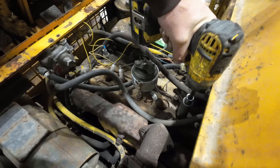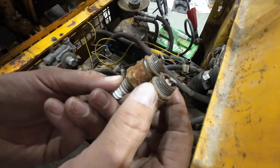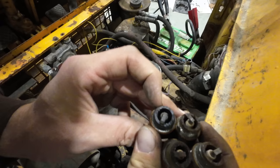Ooh, can you guys see that? Things do not look good in there. I am feeling less optimistic about this. Definitely water in the cylinders. Every one of these spark plugs is rusted, and this one here even looks wet. Oh man, I was feeling good about this too.